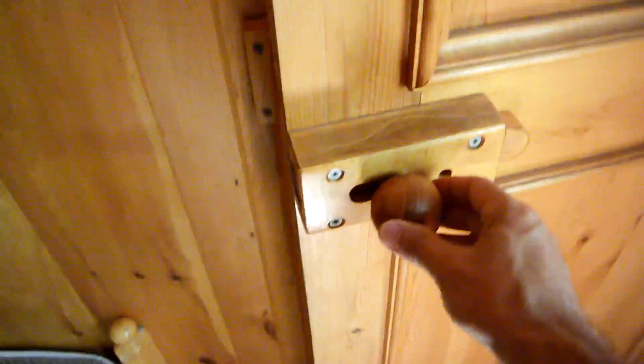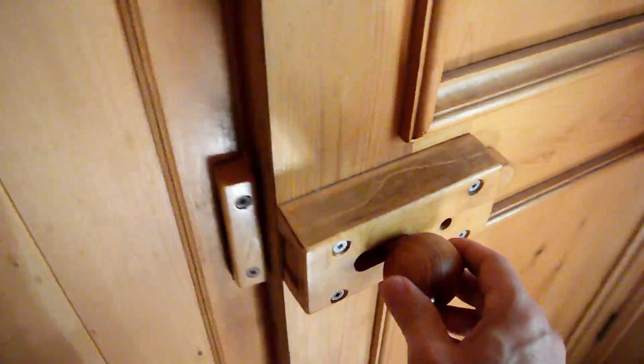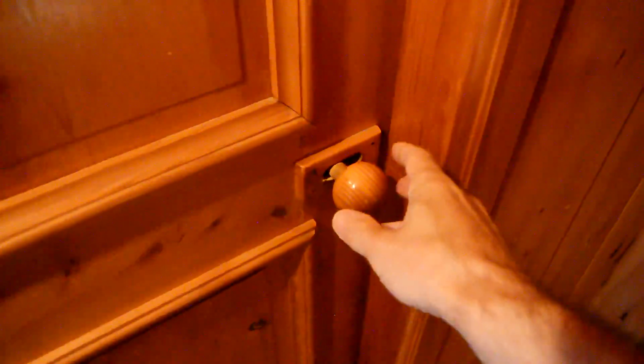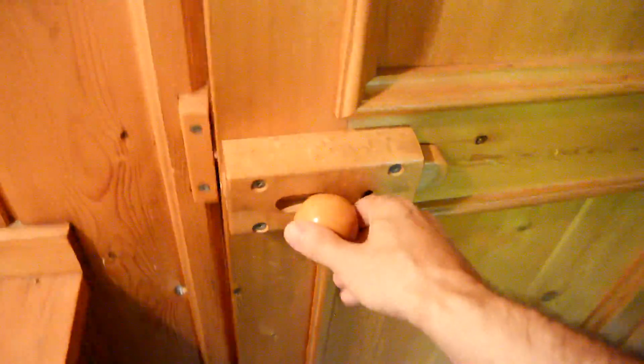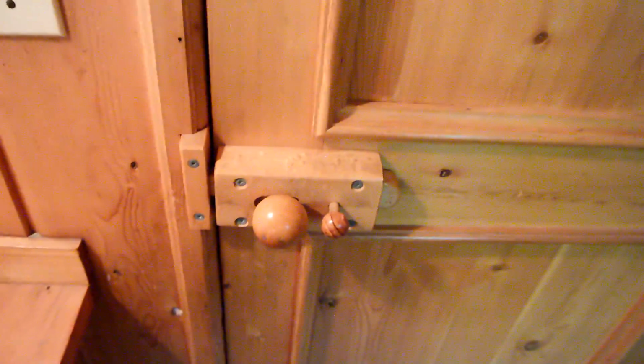And all the inside doors in this one have got these sliders. And the nice thing about these is they move very easily. And if you need to lock yourself in the bathroom, there's a pin up here. There's in a hole here, and then it's locked.